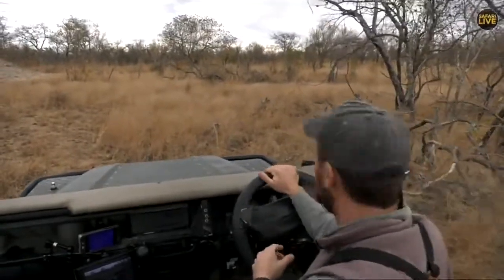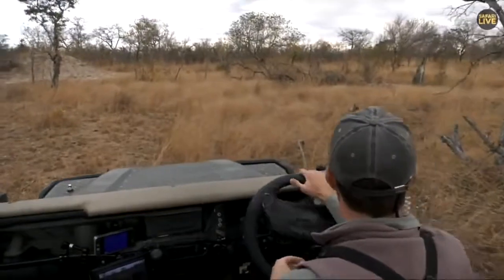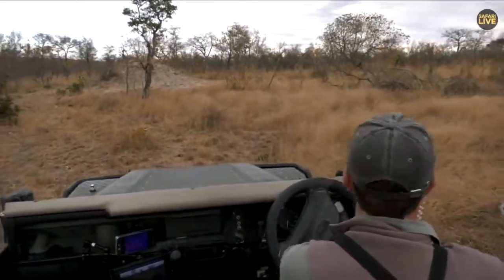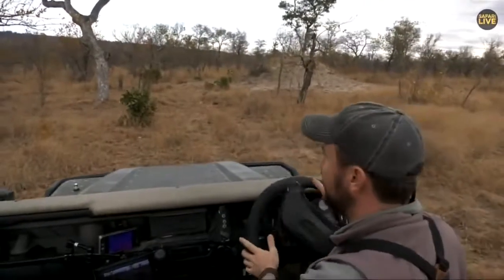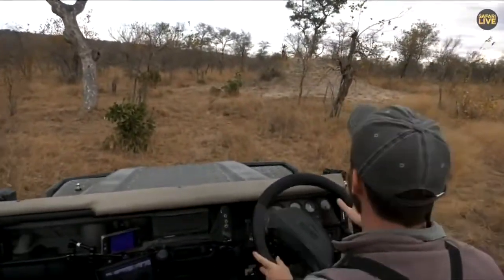What do you think, Darby? Look around this termite mound first and then come back to those tracks there. Where are you, young lady? She's not that young, is she? You know, she likes termite mounds.